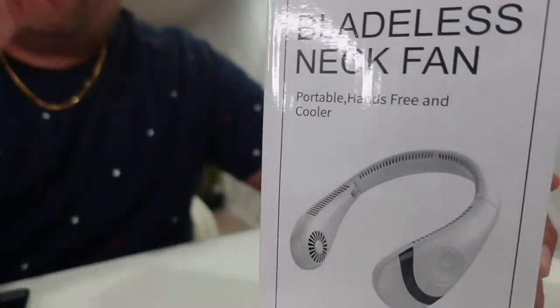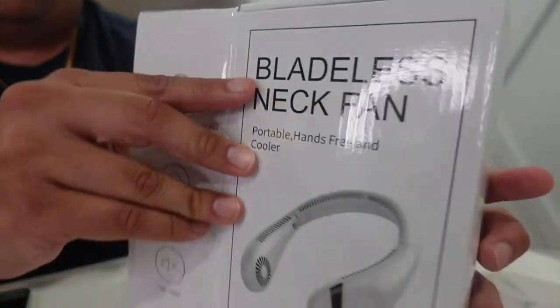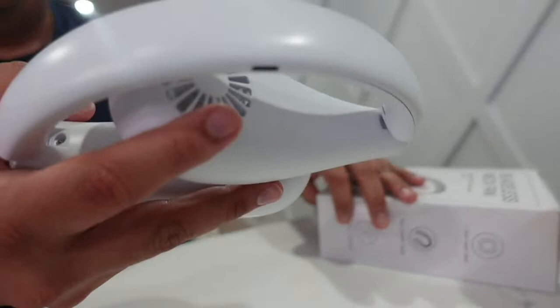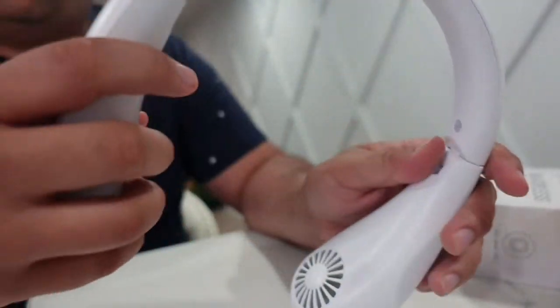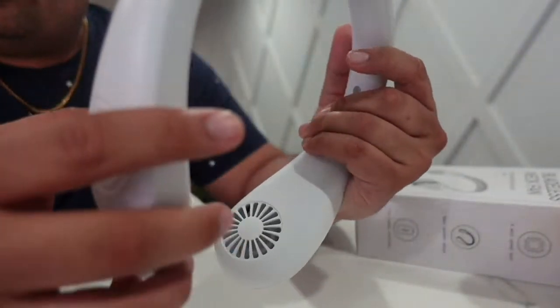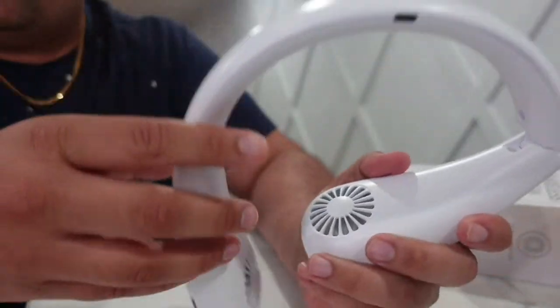If you've never used one before, we're going to show you how it works. So once we open it up, here is the actual fan. Now they are bladeless, so your hair is not going to get caught in it. Loose jewelry is not going to be able to get caught on it at all as well, which is always nice.